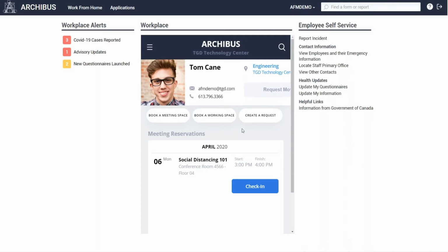So, there's some pretty common questions circulating in this new work environment. How would I find any new work advisories or bulletins? How do I best contact my colleagues? And how do they contact me? How does my supervisor know that I'm still doing okay? And what portal would I use to report an incident, be it that I'm showing any symptoms or that I have to do a COVID-19 assessment?